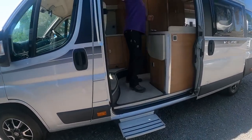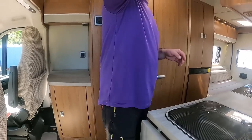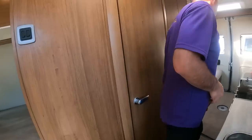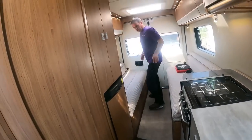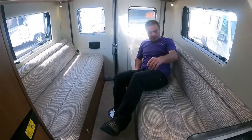Electric step. Let's get into this one. First impressions, Kev? Spacious. It is spacious, isn't it? Look at these bench seats here. Two single beds. Look at that. Two perfect single beds.